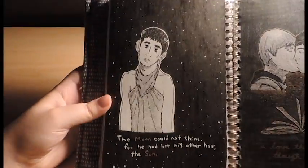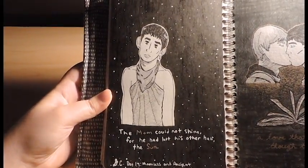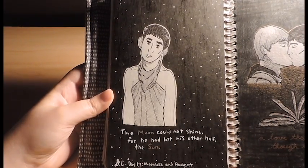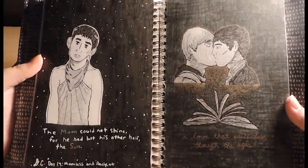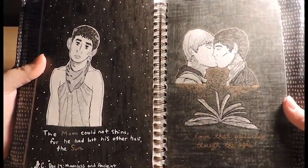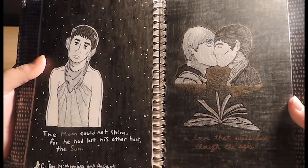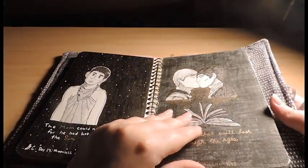This one was moonless and ancient. So I kind of did Merlin as an ancient moon deity. And then the moon could not shine for he had lost his other half, the sun. That's not depressing. And then over here it was fiction and kiss. So I've only drawn people kissing one time before in high school, so I'm not used to that. And then for fiction, I have it like a book, so it's a love that will never fade through the ages kind of thing.